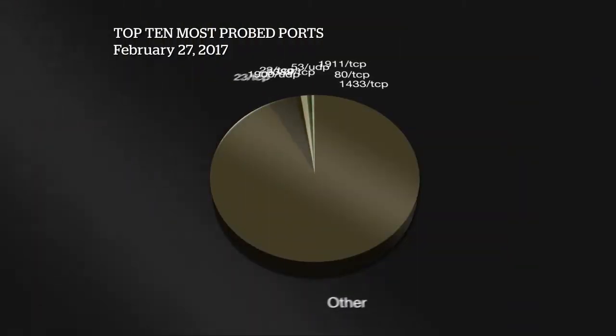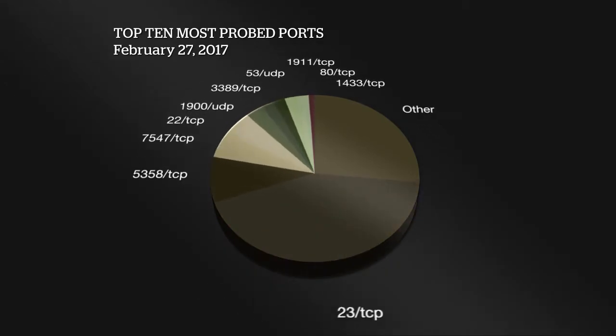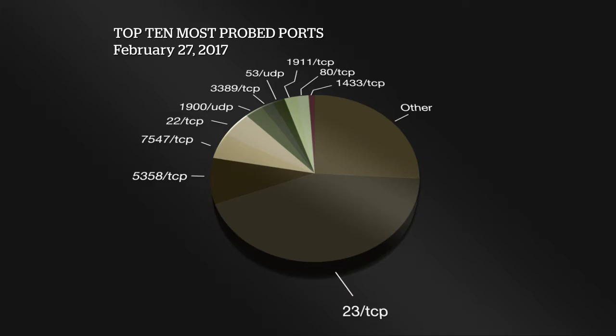It's interesting that port 53 UDP jumped up several slots over the last week here. You know, I took a look at that, and it really wasn't anything significant. It might have been just sort of the luck of the draw, because it is pretty spiky, the scanning activity on port 53.